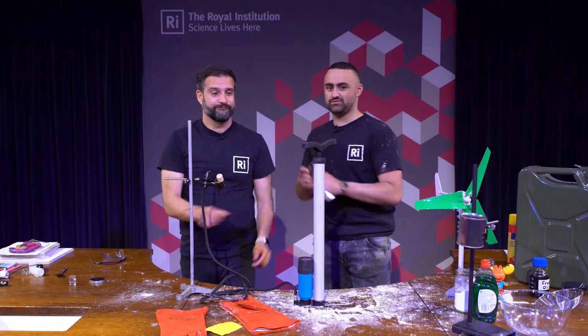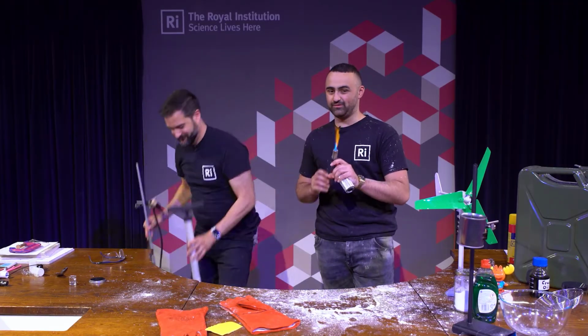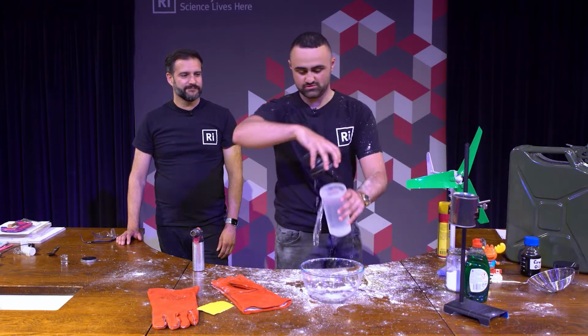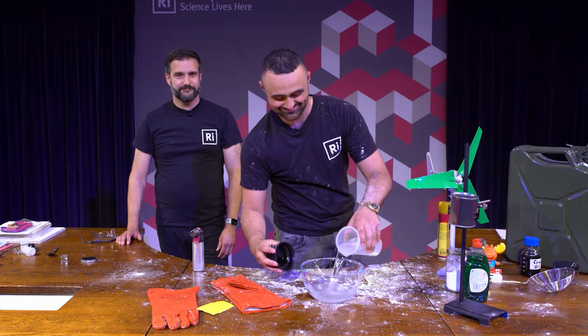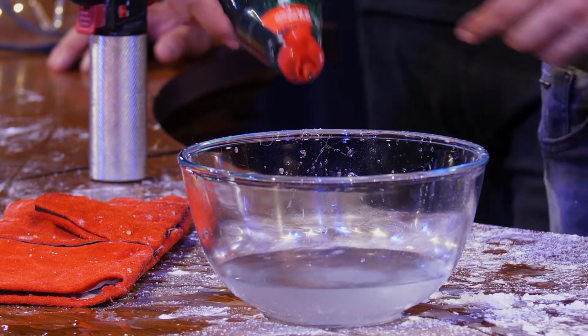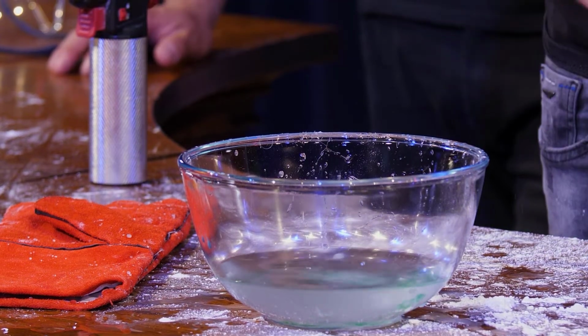Fire. So, how do we get all this off the ground? Well, we have to use fire. As we said earlier, we're going to use butane as our fuel, so let's explore that by making some butane bubbles. I'm going to make a soapy solution to make the bubbles in, just some water and some dish soap, which will need a bit of mixing.